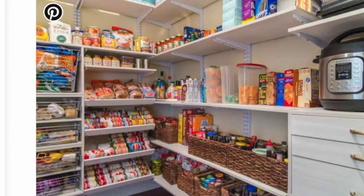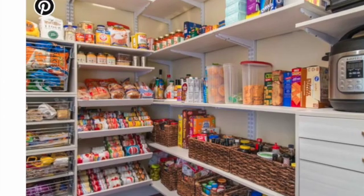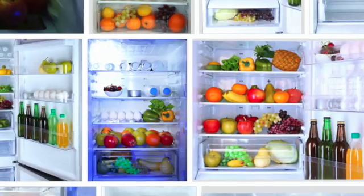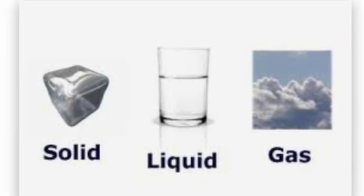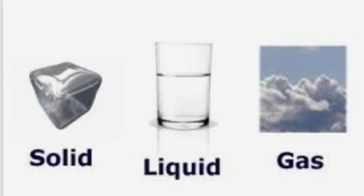For your third challenge, I want you to look in your pantry or in your refrigerator and see if you can find any products that can turn from a liquid to a solid or a solid to a liquid. You can also experiment with water by making ice, letting it melt, and then boiling it to make steam.